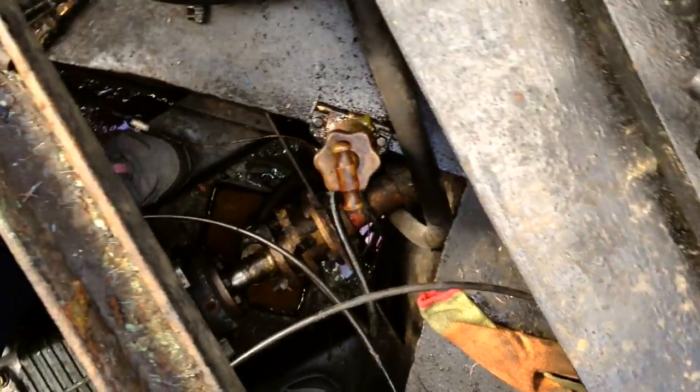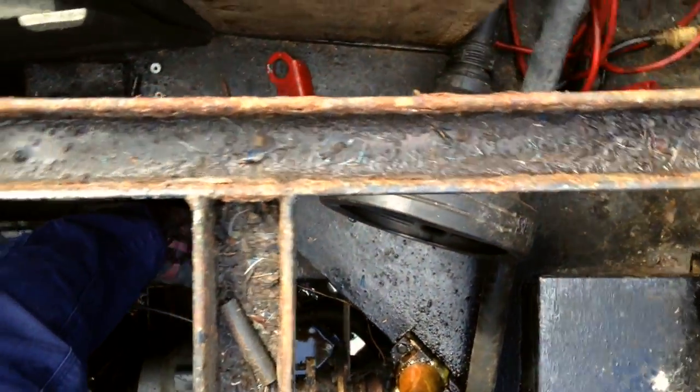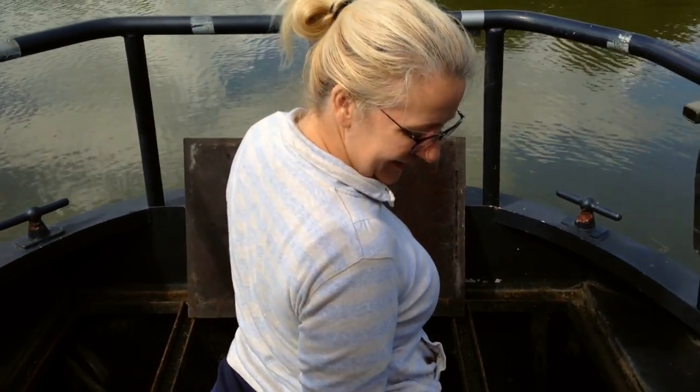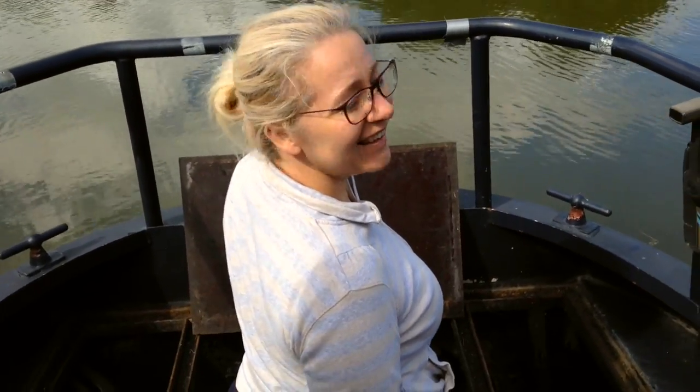So we're going to have a look at cleaning up some of this engine bay, and that seems to be my job. Of course it's your job. What are you going to do? Have a relaxing day doing some painting.